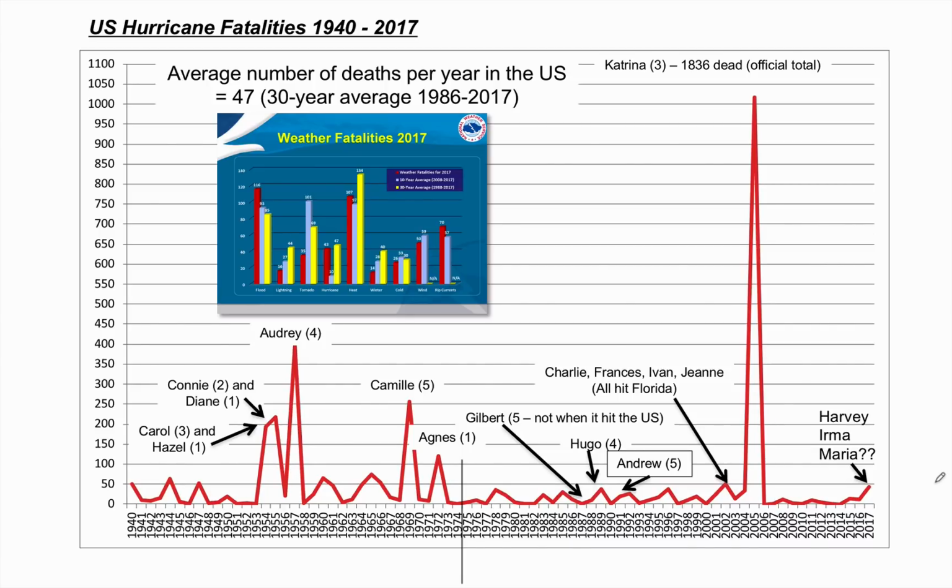The numbers you see here are tiny, absolutely tiny compared to other locations. Cyclone Nargis hit Myanmar, also called Burma, back in 2008. It killed 140,000 people. 140,000 people just a few years ago. So when you think about the United States, it's our infrastructure, our warning system, the National Hurricane Center that keeps us safe. If you live in the U.S., be thankful that such agencies exist. They do a phenomenal job.